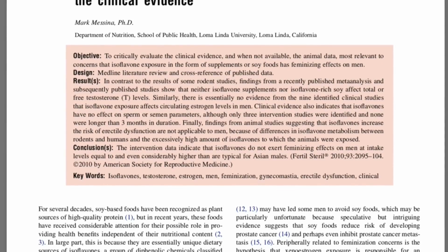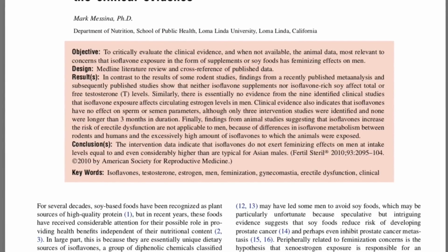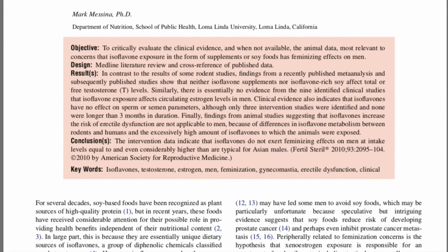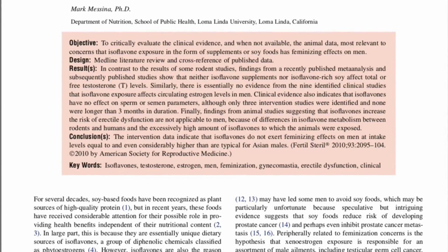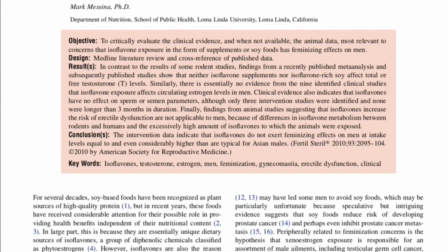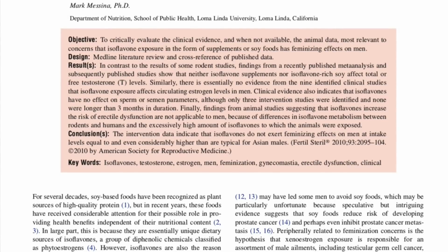Finally, findings from animal studies suggesting that isoflavones increase the risk of erectile dysfunction are not applicable to men because of differences in isoflavone metabolism between rodents and humans and the excessively high amounts of isoflavones to which the animals were exposed. Conclusions: the intervention data indicate that isoflavones do not exert feminizing effects on men at intake levels equal to and even considerably higher than are typical for Asian males.